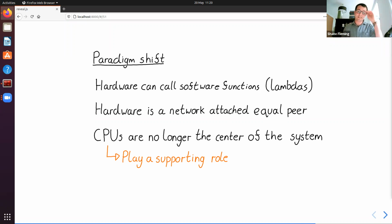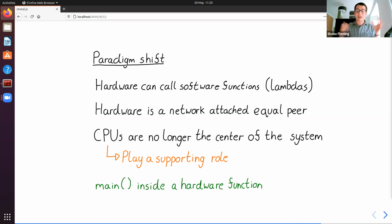And this makes sense in this world where we have a smart NIC and packets flowing into our smart NIC, right? Because the first thing that those packets see is this custom hardware compute fabric. And so likely our main function will be inside a hardware function as it's flowing through the network. And then if there's some kind of complicated exception or error handling that we need to do, we can then call a software Lambda to handle that. And it doesn't need to be a big CPU doing this. It can be a low power kind of CPU actually integrated within the FPGA itself.